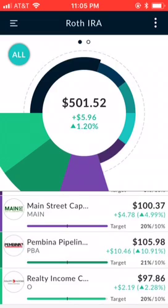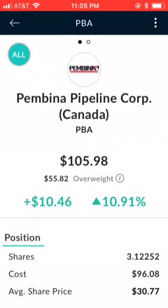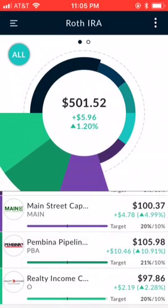Oil again. Energy and oil, Valero and ExxonMobil, Shell, all these energy stocks are doing so well right now, and I'm up $10 on this stock. This stock has seen a great return here, about a 10% total return.